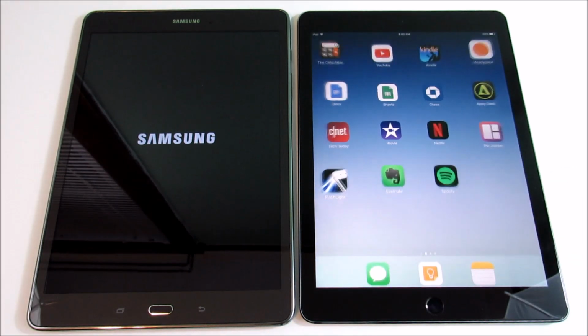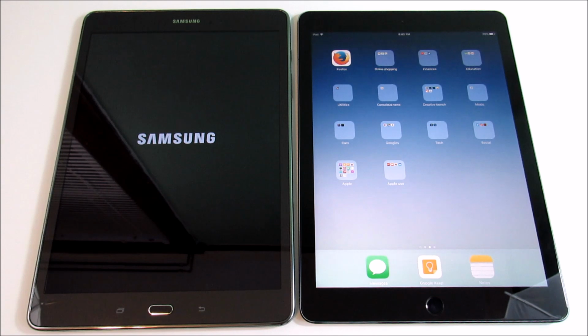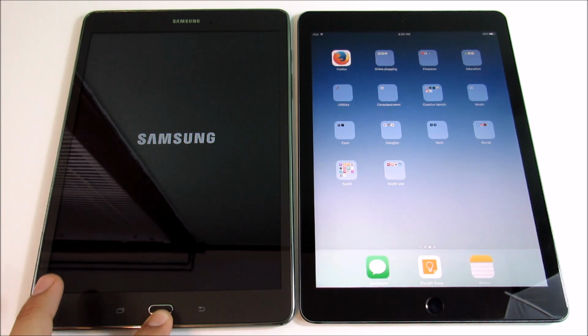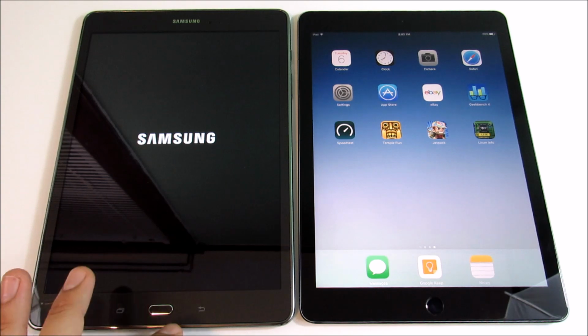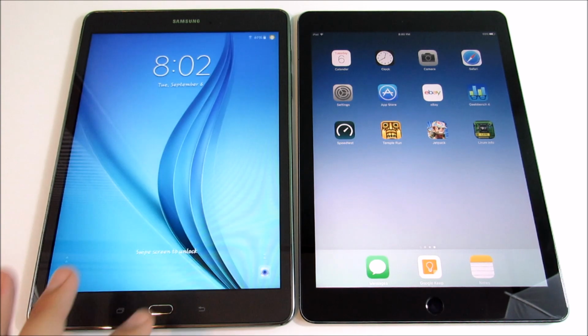the Apple iPad Pro just smoked the panties off. Yes, I said the panties. Just smoked the panties off the Samsung Galaxy Tab A 9.7. Now, it is a more powerful device though, so be aware of that right there.